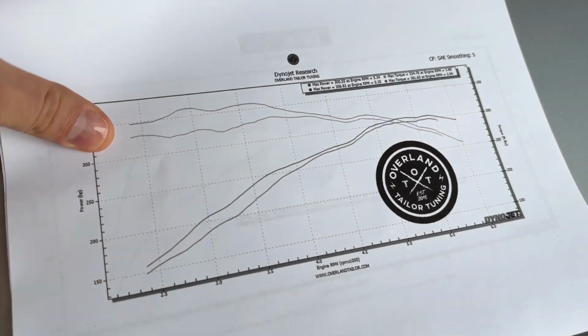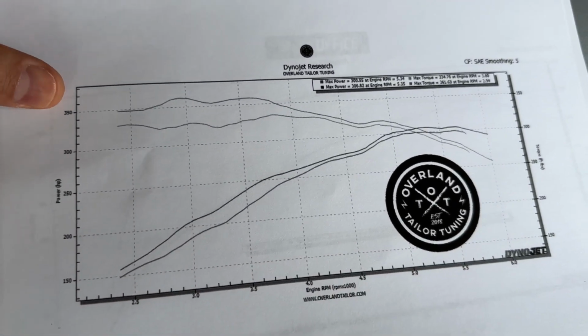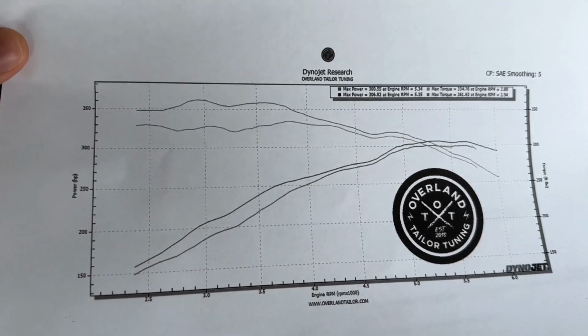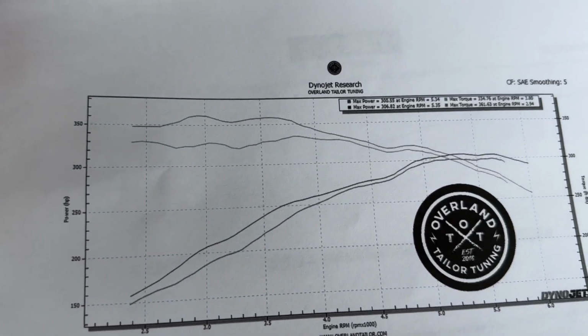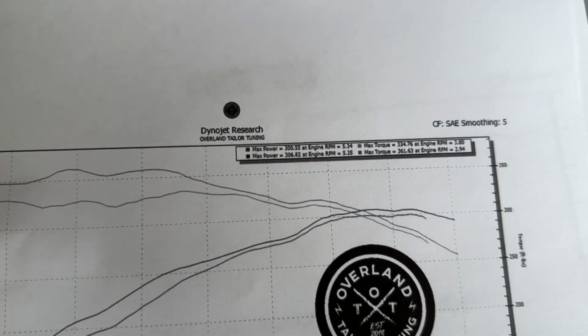So here's Overland Taylor Tuning. This is just off their website. This is for a bone stock Toyota Tundra 5.7. My guess is in two-wheel drive, because these are not all-wheel drive vehicles.